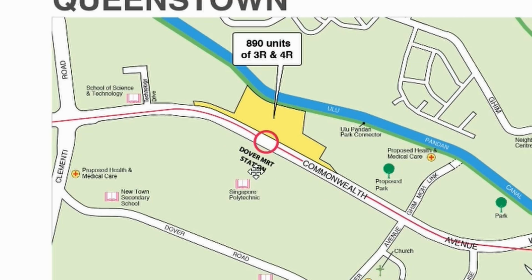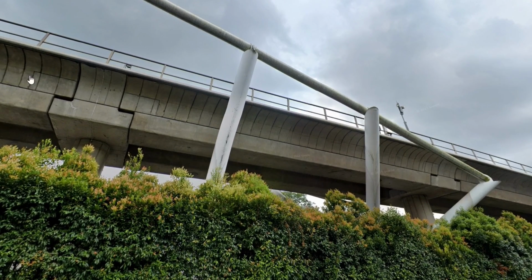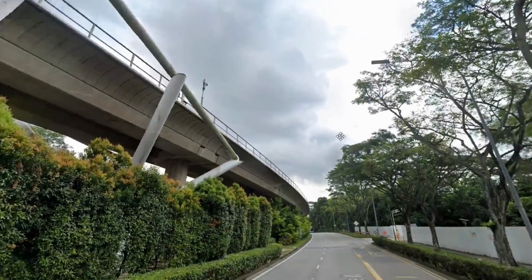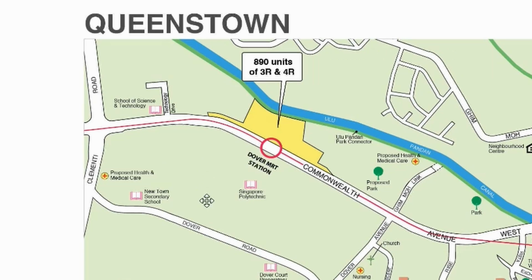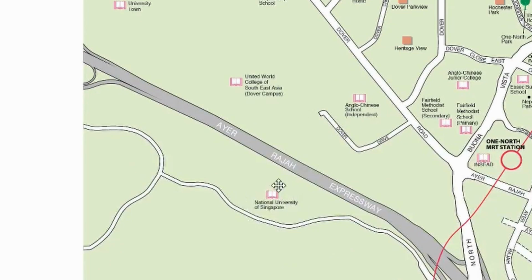The site is also directly in front of Dover MRT, which is pretty amazing in terms of accessibility, but not too desirable because the tracks are above ground, and that means it will be noisy for low floor stacks. Actually, even high floor stacks will be a bit of a concern. Past the stacks though is Singapore Polytechnic and a few secondary schools in the area as well. NUS is also quite close nearby.